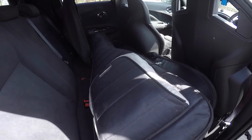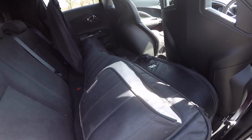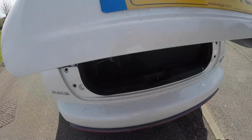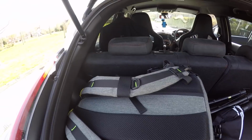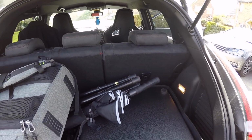As you can see, bass on the rear seat, also an acoustic guitar on the rear seat, but that's annoying, not the end of the world. The issue stems from the fact that while it's quite a deep boot, it's not an overly wide boot, because it's not a massively wide car. And so sadly, that's everything I can fit in the back.